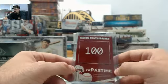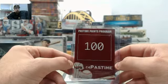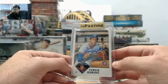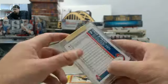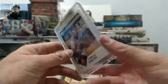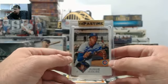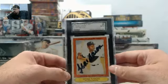All right, we start out with a Pastime Program 100 point card. We've got the Fergie Jenkins. This is going to be the Fergie Jenkins Topps, a JSA certified autograph. I guess that's going to be one of their archives products or something similar. It's a nice hit there. And we have got a big hit, big hit, big hit.